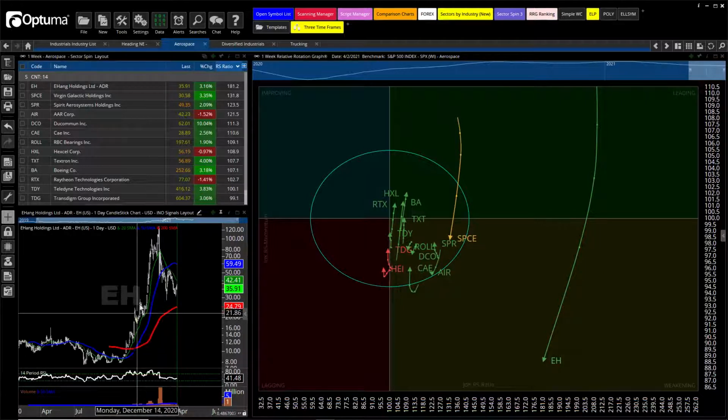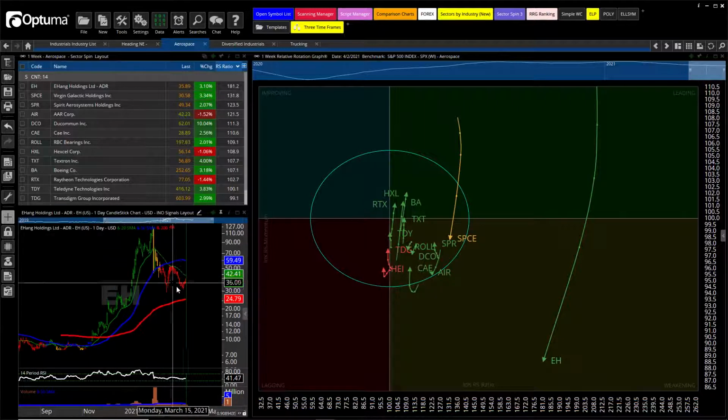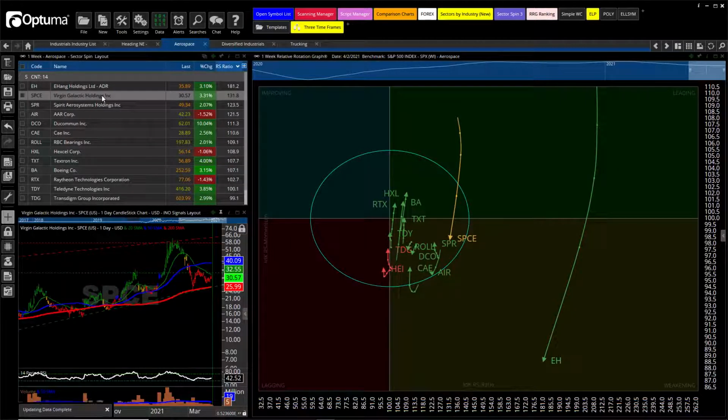So here's the price analysis chart. You can see this stock has been in a big decline after a huge run-up. It's currently trading below its 20 and its 50-day, but still above the 200-day moving average. Next on this list is Sir Richard Branson's Virgin Galactic. Also, you can see here both of these stocks, EHang and Virgin Galactic, have extreme relative strength ratios, but they've both also been experiencing a lot of consolidation.